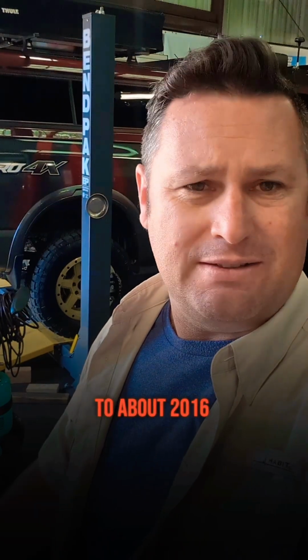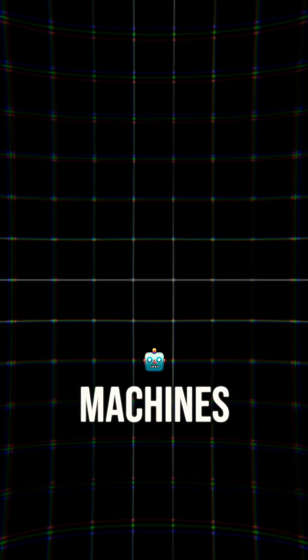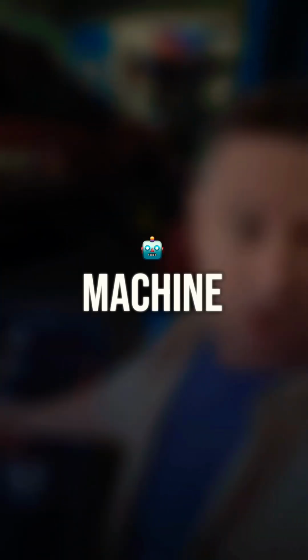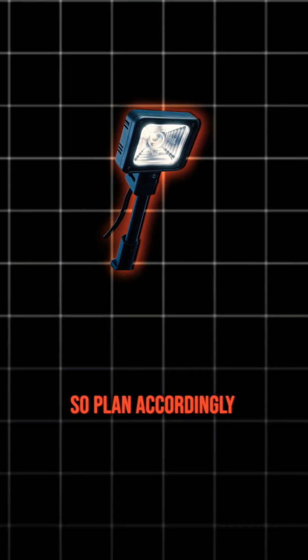That'll get you up to about 2016 or so, but then they started using the R1234YF. Just so you know, the refrigerant's a bit more expensive. You got to have special training to use these machines, which we have, and you got to have this machine, which we have here as well. It's going to take about 4 hours to do this service. It's going to take about 2 hours to do that service, so plan accordingly.